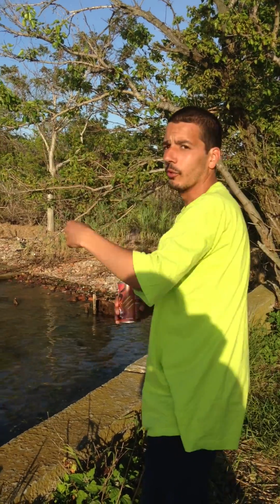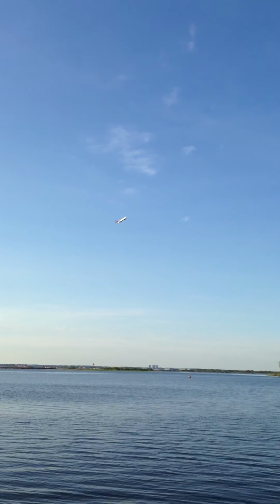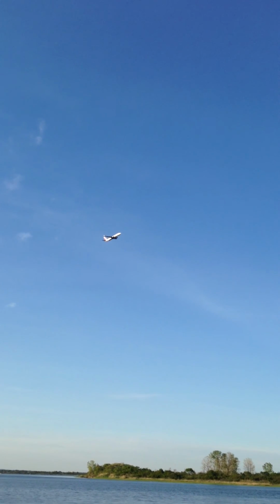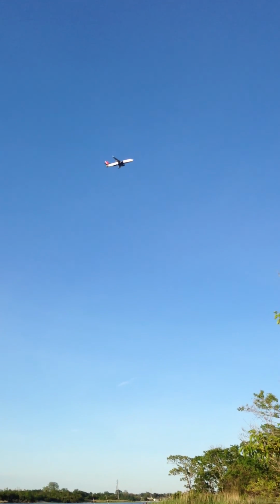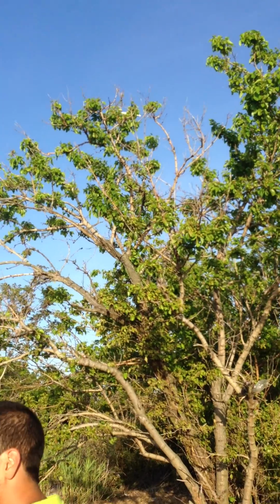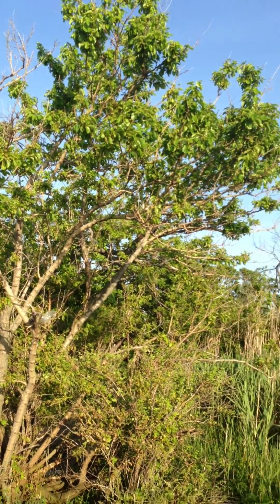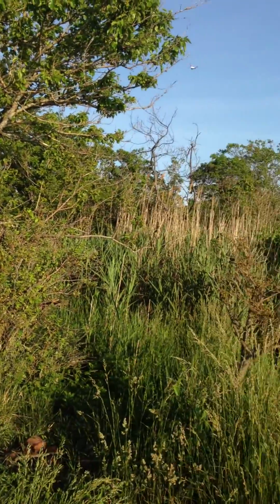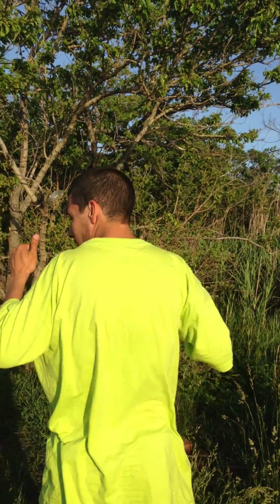Look at that bank he's doing. Holy shit! Yeah, catch that one. Nice bank by the Delta 737. Did you see that? Yeah, that was a beautiful bank right there. That was really something.